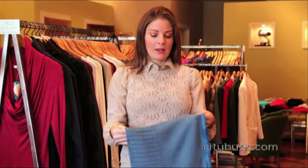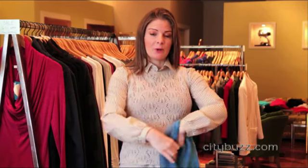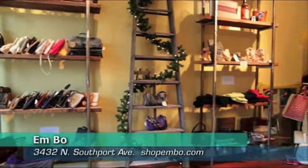One of the most popular items at Embo currently is a scarf or a wrap of sorts. And what's very unique about it is that each one is actually a repurposed sweater and a repurposed t-shirt. I also intermix vintage accessories. So new clothing with vintage accessories and repurposed items.